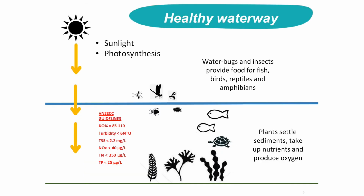So just going a bit more into detail about what we're looking for from a healthy waterway. So in a healthy waterway, the sunlight goes into the water column and it drives photosynthesis. That photosynthesis is producing energy through the plants, and we get a nice healthy range of plants and good plant structure in that waterway. The plants will settle sediment out, and they'll take up nutrients and they'll produce oxygen. And that oxygen, of course, is for the fish and the turtles. We're going to have a lot of water bugs, which are also part of that food chain.